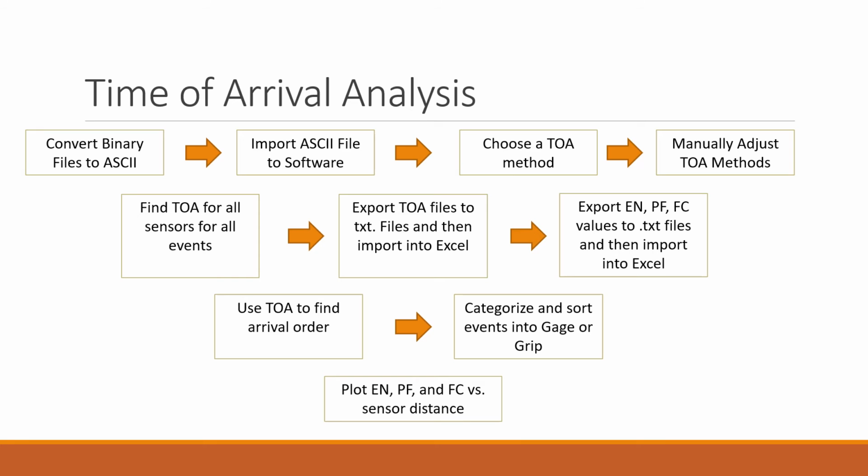These values can then be exported as text files from the software and then opened in Excel for further analysis. In addition to exporting the TOAs, we also exported the energy, peak frequency, and frequency centroid values for each of the AE events at each sensor. This information is important as it will be able to tell us how the AE event or wave attenuates across the sample. Since each set of samples has a different thickness and ply layout, we can draw conclusions with this information about how the geometry and architecture affects the acoustic emission events.